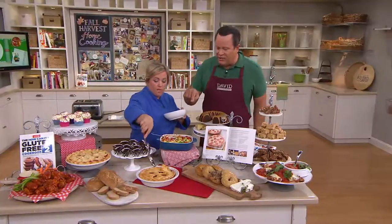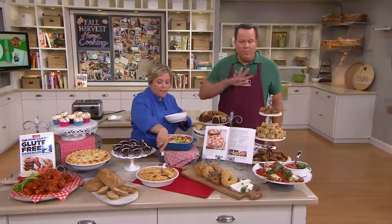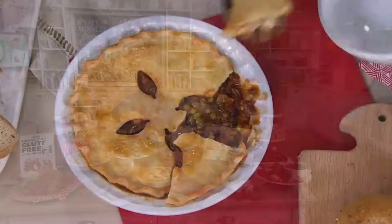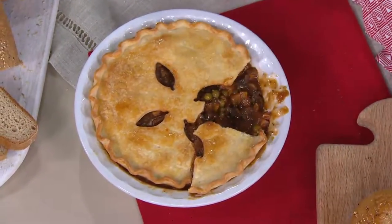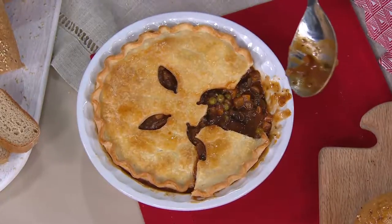We have chicken enchiladas. We have beef pot pie. Oh, this pot pie. Remember, all of these are great comfort classics, but this pie crust is gluten-free. Yeah, that's right. And you know, this was one of the hardest recipes for us to do, because the simplest recipes are the hardest. Right.